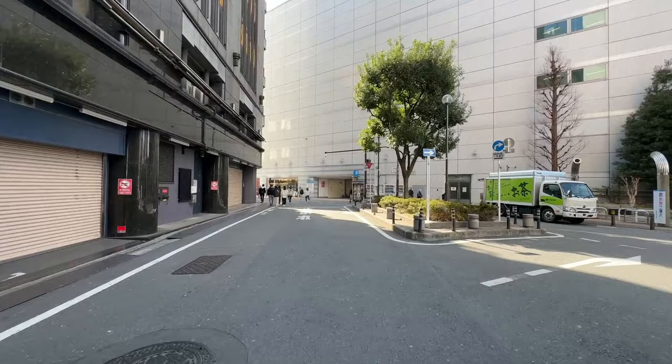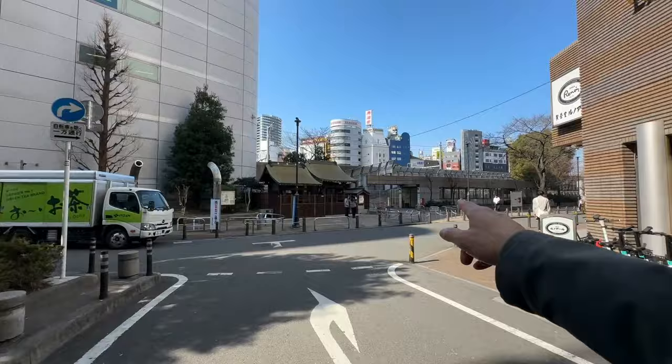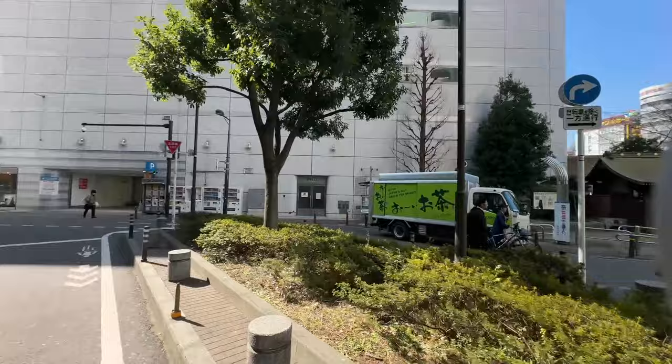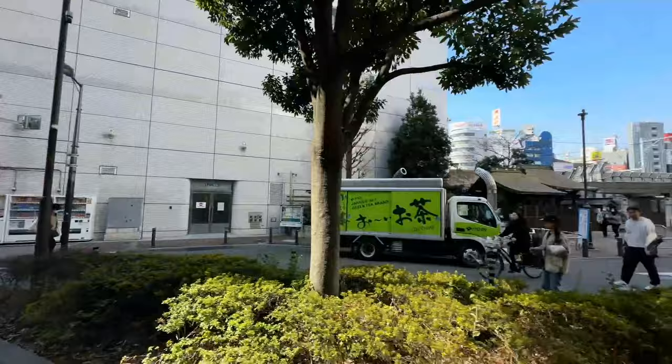That's just slightly creepy. All right, right here, behind the station, there's an underground passageway that'll take you to the other side. And these buildings over here, you can see there's a Don Quixote right there. There's a lot of entertainment restaurants back here on this other side if you can't find what you're looking for on this side. That's more of the traditional entertainment kind of place. That's a big Don Quixote. Do you see that?